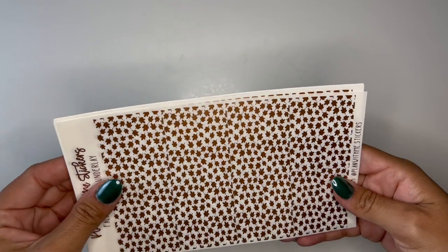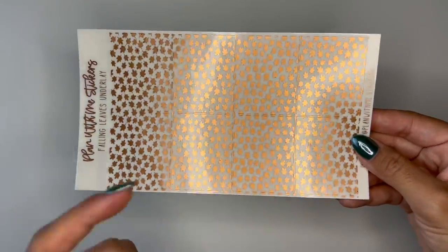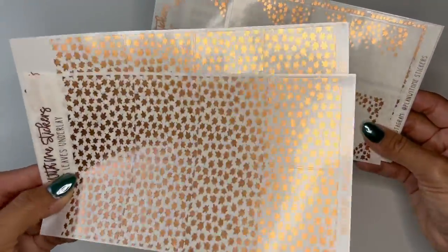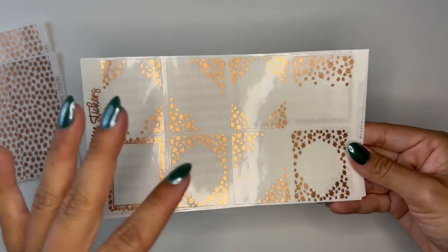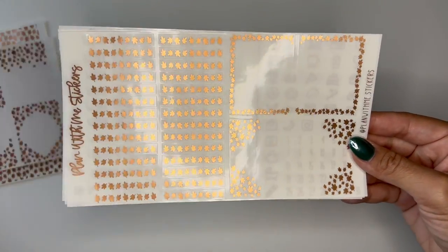Okay, so I did the Falling Leaves foil bundle. This is in matte copper. This is an oops, like the first round I did. So you get two sheets of underlays. And then this one is just in regular copper. I was trying out different foils. And then you'll get this sheet here of your overlays.